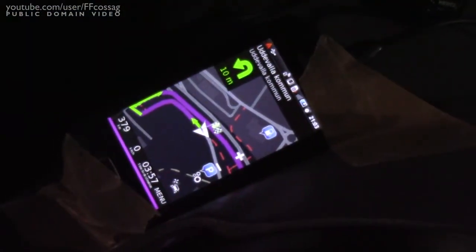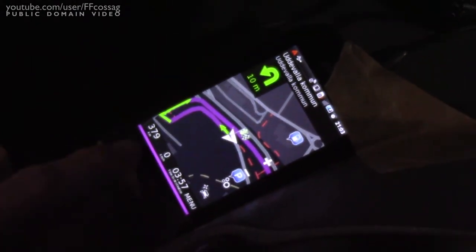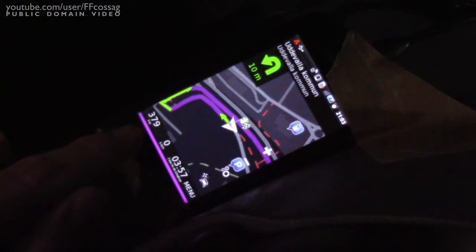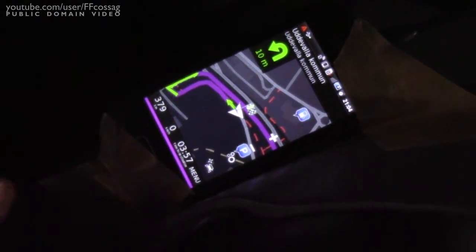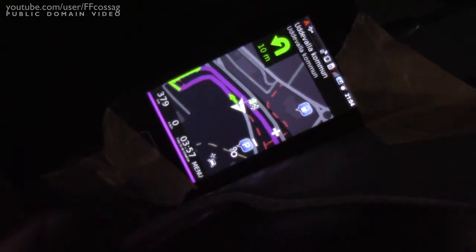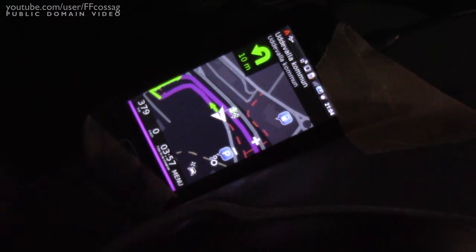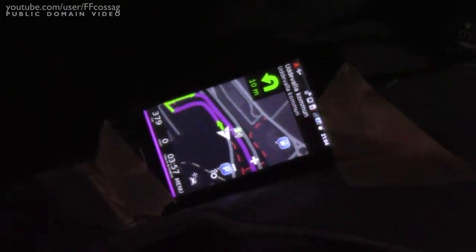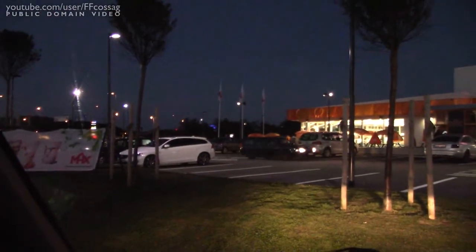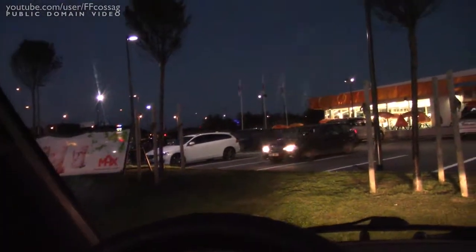Alright, having a short break in Uddevalla, in Sweden. Just set the GPS to navigate to the Öresund bridge, and it's telling me 379 kilometers for 4 hours. And it's about 9 in the evening, I think. No, 8 local time. So, kind of torn whether or not I'm going to make the bridge tonight. Either way, it's going to be pitch black when I get there. So, we'll see. But time to get a move on.